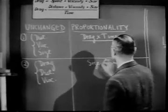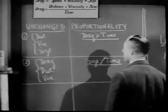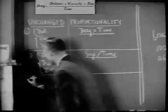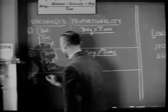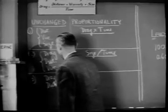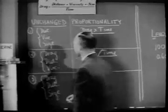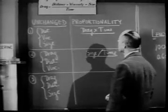As a third possibility, suppose that the drag, the distance, and the size are all unchanged. Then the ratio of the viscosity to the time should be constant.